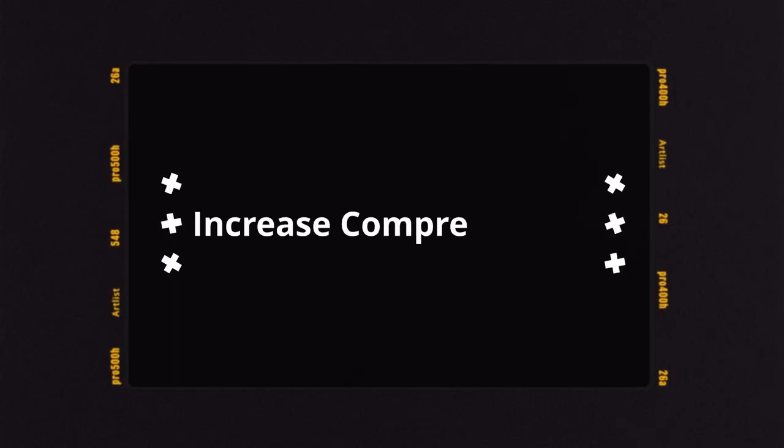Now let's talk about the most important question, and that is, what about comprehension? It is obvious that when your reading speed increases, comprehension decreases. So we need to maintain comprehension. That is important. I mean, what is the point of reading if you don't understand what you are reading? So the question is, how do we increase comprehension?